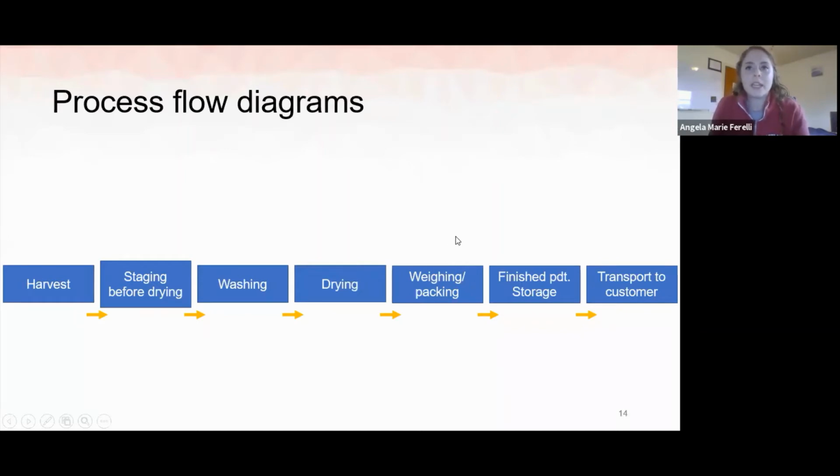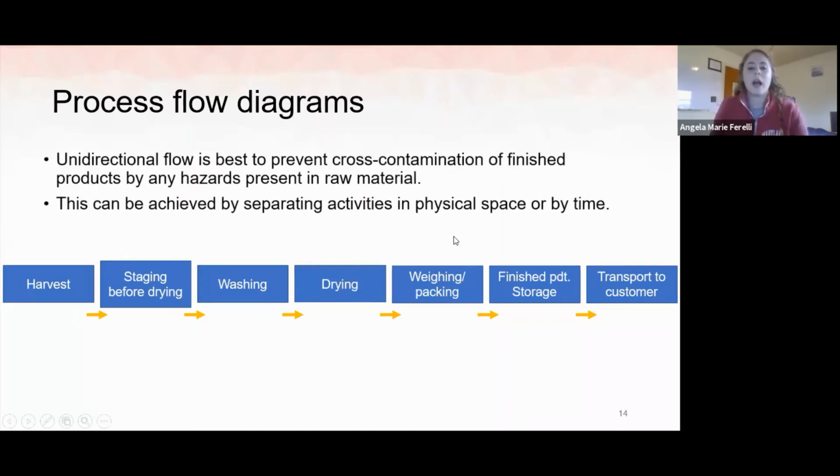The most important thing is that you want this process flow, if possible, to flow in one direction from harvest to the finished product. We want to set up our processing in such a way where we're not going backwards any steps, because if we go backwards, then we have the ability to mix or cross-contaminate stuff that's already been dried, already went through the kill step, back to things that have not gone through the kill step yet. So there's the ability for finished products to mix with raw, and we definitely don't want that in terms of the product itself and the packaging.